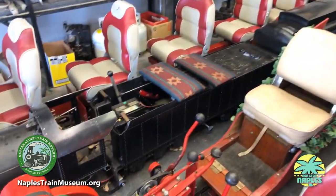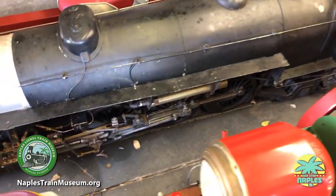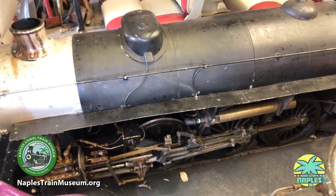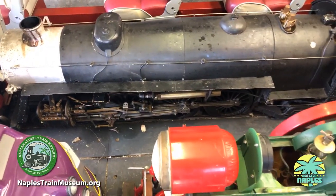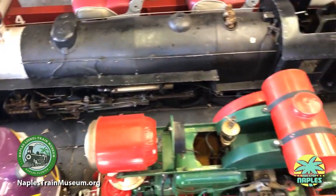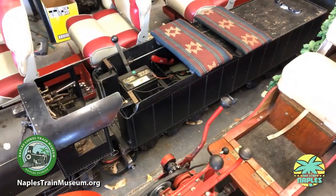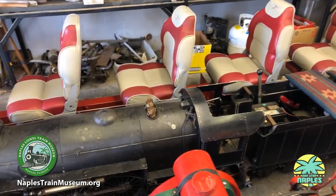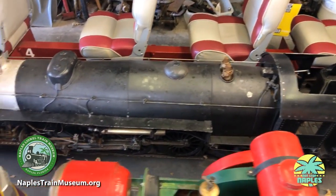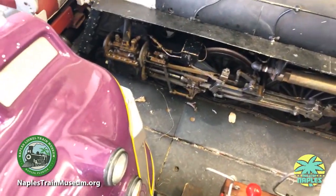Well, here we are. Here's our steamer over here. You can see her, and the big car. This is the real thing. Wow, that is neat. Wish I had more light. Do you know what model this is, or what railway it might have mimicked? I don't know. It's kind of hard to tell. Too bad you weren't here yesterday when Santa was going around on that.